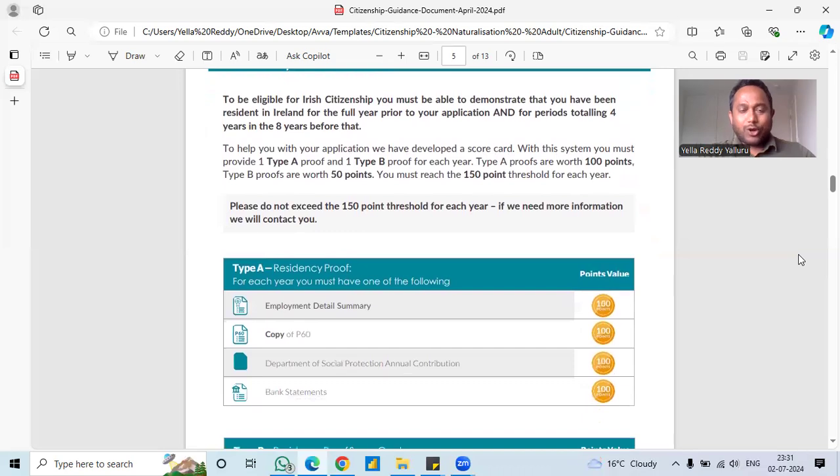Type A is all about your financials. Employment detail summary: if you're working for an entire year, you'll get an employment detail summary. If you're not working and your husband is working, even then the employment detail summary is created for you. You can use that. P60 is nothing but a statement of liability. You can also use the statement of liability. You can also use social protection annual contributions, which is your PRSI contributions. You can also use bank statements. In my case, for my 5 years, I used 4 years of employment detail summary and the last year's bank statement. Because I applied in November, I did not file taxes for 2023. So I produced the entire bank statement for 2023 that gave me 100 points. That way, for each of the years, I can get 100 points.